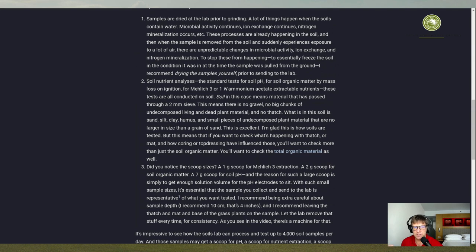Total organic material is everything. You don't try to separate the soil from the thatch. You don't treat the sample at all. You just dry it to get the starting weight. You burn it to turn all of the organic material to ash, and you weigh it again, and you measure the mass loss on ignition from the time you started with some organic material and then when you've burned off that organic material. So that's a completely different test.